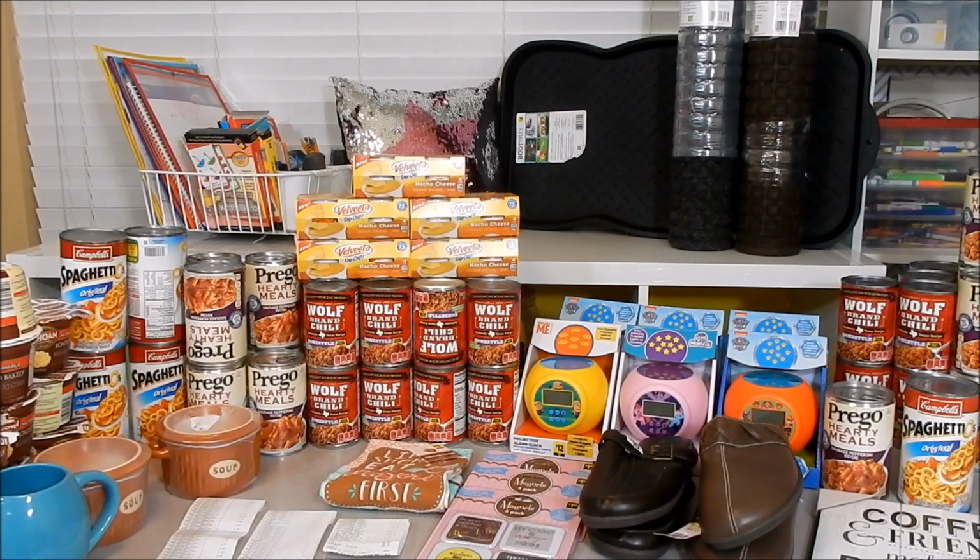So a good example of that is the Wolf brand chili. This is the home style version. The Wolf brand chili with beans and the ones without beans are not penny out at this time. So again, you want to make sure you are paying attention to those small details, that way, when you get to the register, you're not surprised by anything.